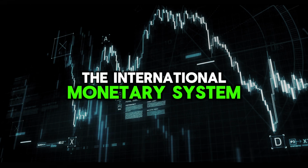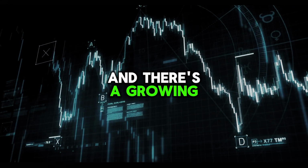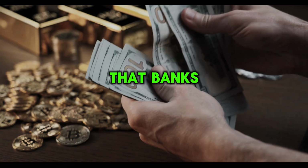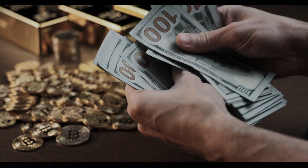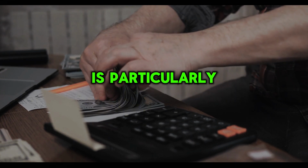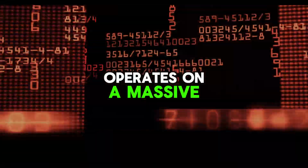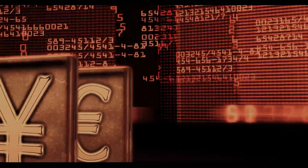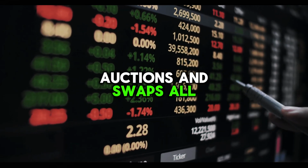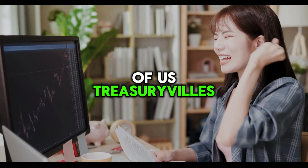The international monetary system is heavily reliant on the US dollar, and there's a growing shortage of dollars that banks need to support their balance sheets and facilitate transactions. The shortage of dollars is particularly problematic because the global financial system operates on a massive scale of derivatives, auctions, and swaps, all of which require collateral, usually in the form of US Treasury bills.